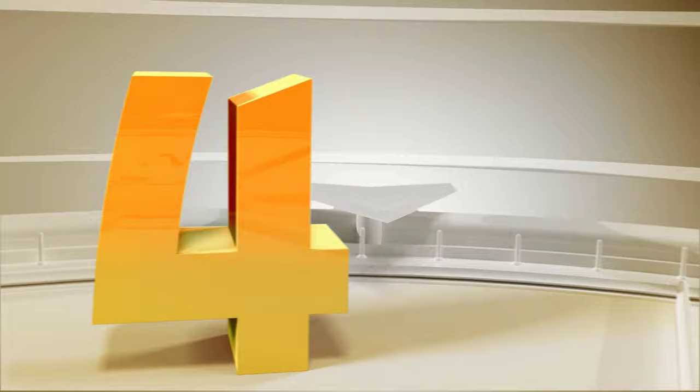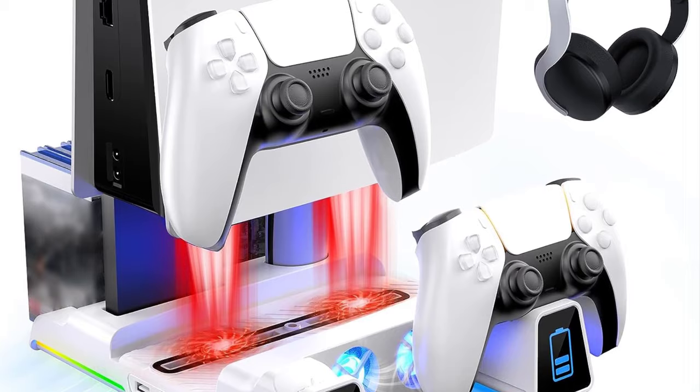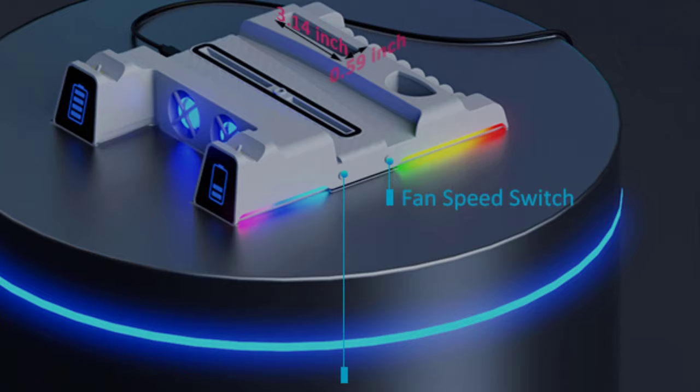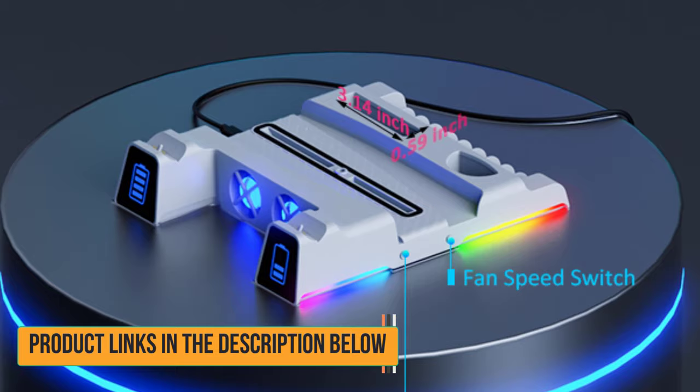The NexiGo PS5 stand has RGB strip lights on both sides of the cooling stand, adding a fantastic visual element to the gaming setup. The efficient cooling system is a game changer. The bottom vent and dual fans work seamlessly with the PS5's built-in cooling system, effectively reducing the console's operating temperature. This not only improves gaming performance but also helps extend the lifespan of PS5.